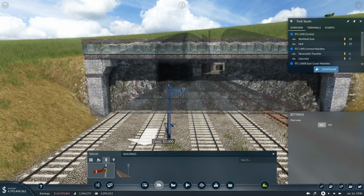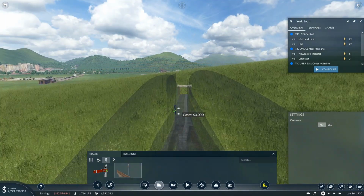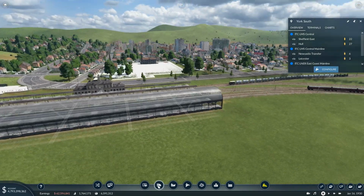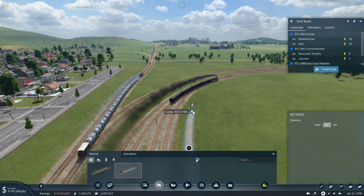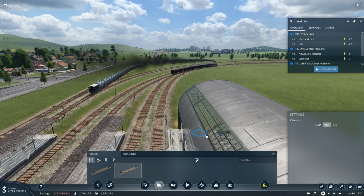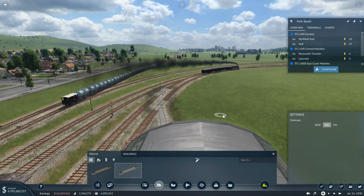Right. I'll get the signals in now, or else I won't be able to see anything. I think there is a signal right there as well. And there's a signal there. Right, so that is that section connected. Now, I'm still pondering exactly what I'm going to do down at London. Now, weirdly, I'm going to have to get this into there before it reaches the other junctions.